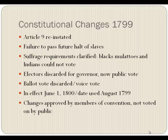The suffrage requirements were clarified. Any black, any mulattoes, and Indians could definitely not vote. Electors were discarded for the governor. Now the people of Kentucky will publicly elect the governor. The ballot vote was discarded, and to give everybody a chance to vote, even if they couldn't read or write, a voice vote was instituted, which has the advantage of letting everybody vote, but it also has the advantage of losing your privacy or your secret vote, because you've got to tell someone what you're voting for.